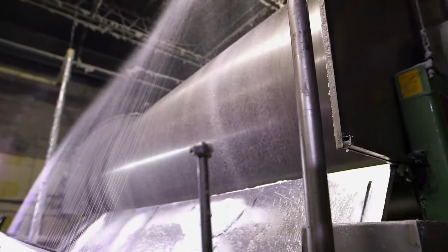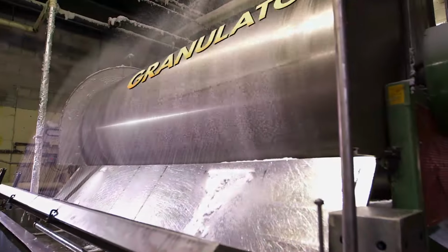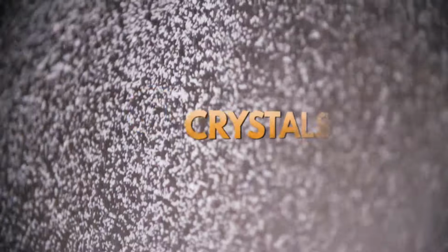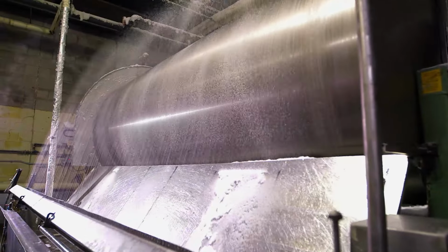From the holding silos, the wax is transferred to this machine called a granulator, which sprays the hot liquid wax against a cold metal cylinder. And this is where the magic happens. As the hot wax hits the cold metal, it hardens instantly to form crystals or granules. The cylinder rotates, dropping the wax granules in trays below. So a candle is made instantly rather than taking a liquid wax, pouring it, and allowing it to dry over time. Smart.